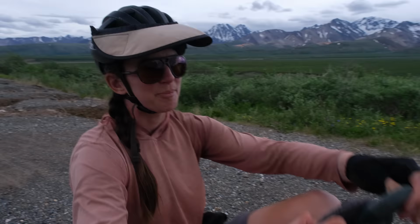Made it back to the road. Getting some rocks out of my shoes, and after all these creek crossings, my shoes will probably be wet until we do the whole thing again.